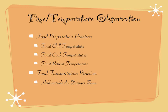Transportation of food is also important. How is the facility transporting sack lunches to ensure their safety? Making sure that the food is not allowed to reach the temperature danger zone.